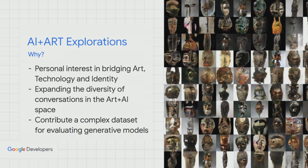And then finally, if any of you work in the domain of generative modeling, you will find that some of the data sets you find there are things like Fashion MNIST and CIFAR 100. And so there's an opportunity to contribute more complex data sets that really help us push the limits of what generative modeling can do.